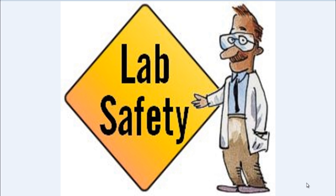Number 2. Never leave lit burners unattended. Never leave anything that is being heated or visibly reacting unattended. Always turn the burner or hot plate off when not in use. Number 3. You will be instructed in the proper method of heating and boiling liquids in the test tube. Do not point the open end of the test tube being heated at yourself or anyone else.